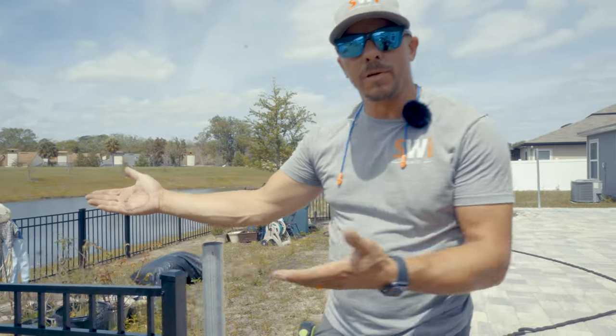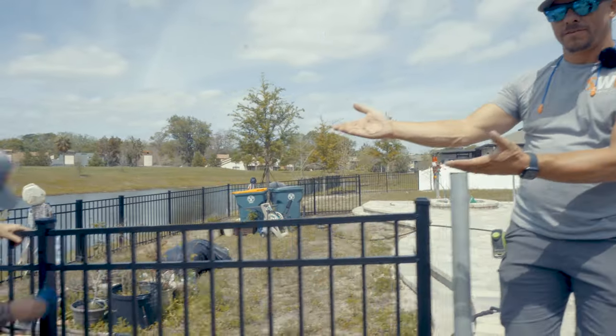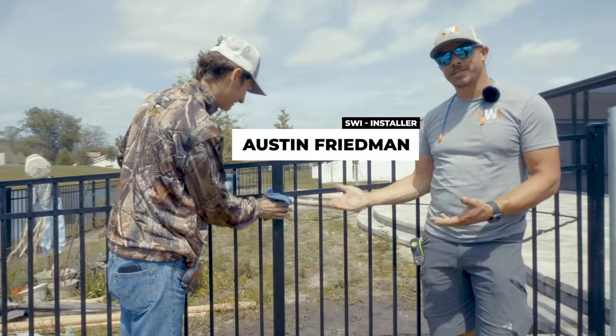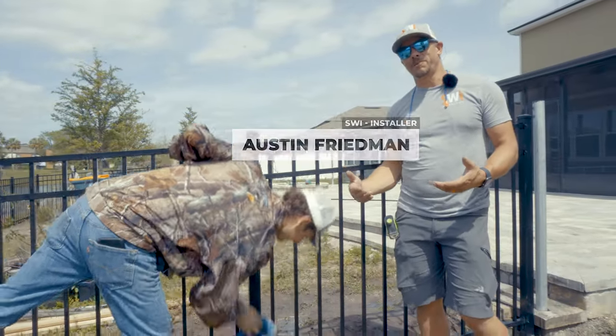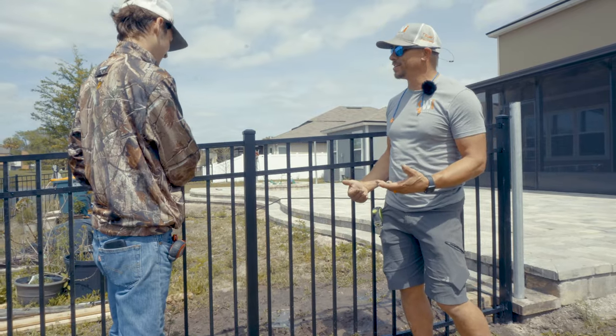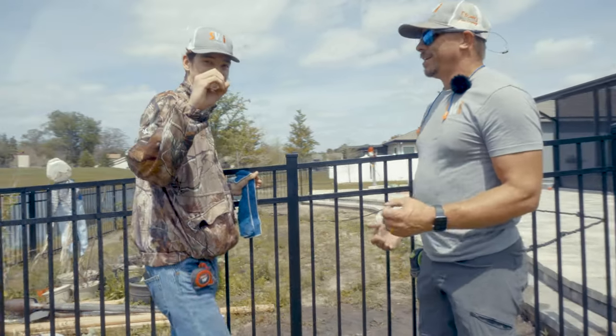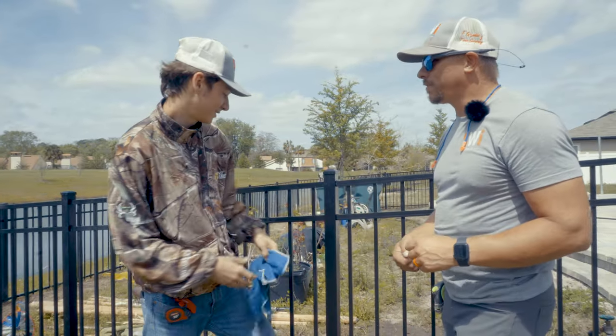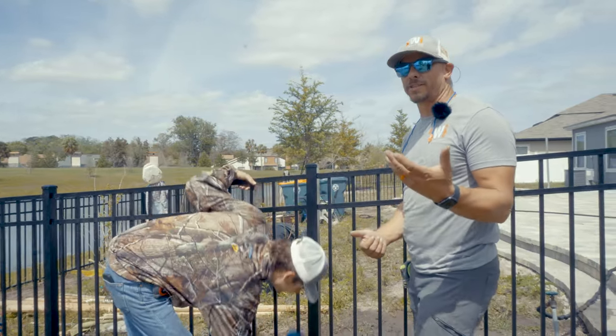Hey, you probably noticed in the background this fine young gentleman wiping down this brand new aluminum fence. This is Austin. Austin came to us from the food service industry. How many days of fence building did you have? Zero. He ran a pretty nice spatula. He was the fastest spatula in South St. Augustine or something, I don't know.